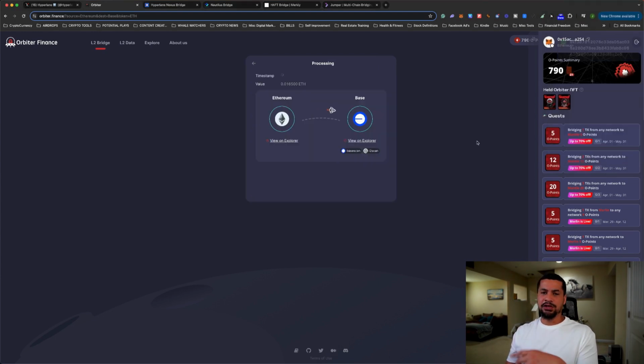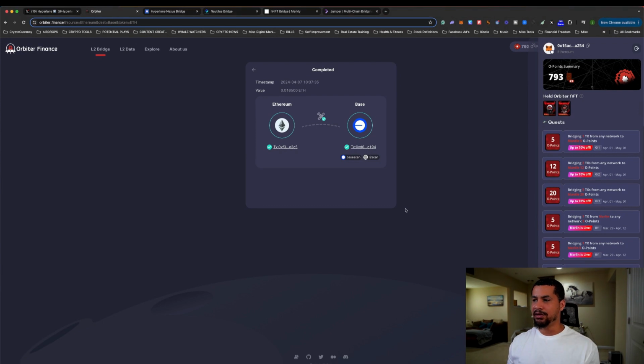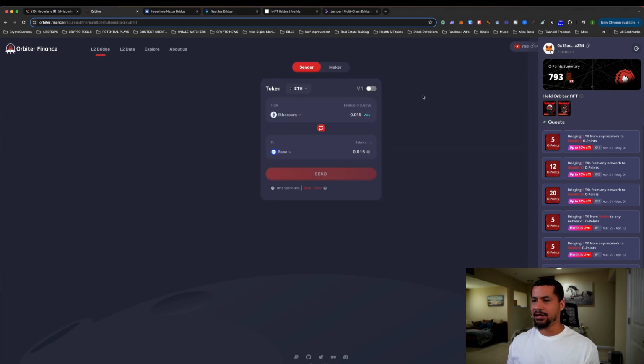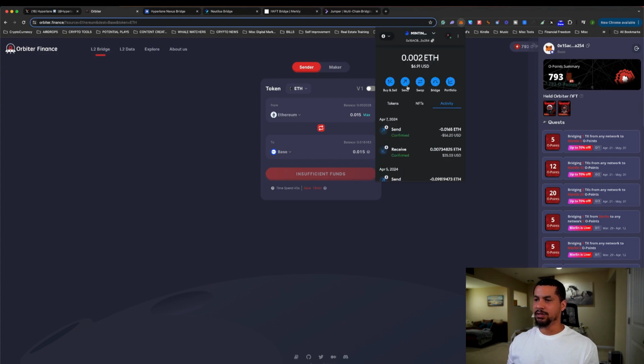And then what we're going to do is go from Base to a Scroll network. And then we're going to talk about something else in just a moment here. All right, so now we are done with that part. Now what we need to do is to go out of here, and then open up MetaMask and go over to the Base chain. We're going to type in Base, assuming that you added it. And then we will see our funds pop up here.